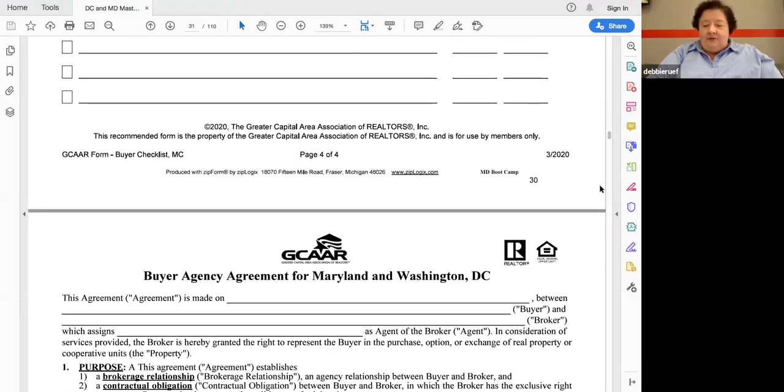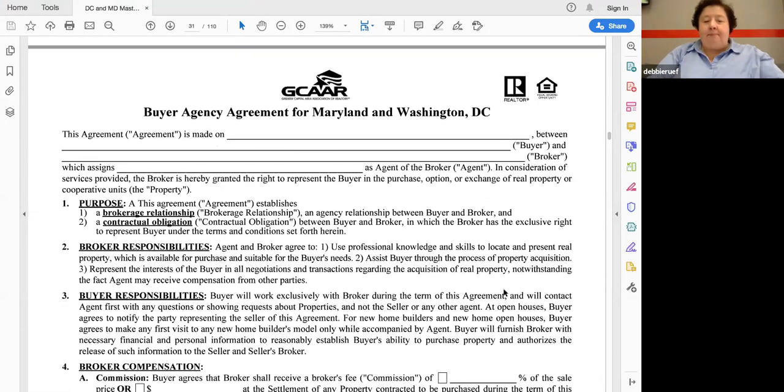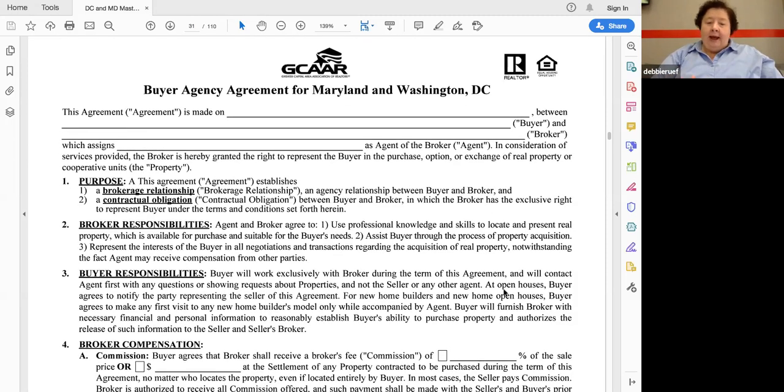So this agreement is for Maryland and DC. Like I said, predominantly this is a GCAR document, and it's mostly used in the Montgomery County area, but again, other areas may use it, especially agents who are right on the border and affiliated with GCAR. If you're on the buyer side, always ask the listing agent what contract they want you to use. It's better to ask in advance, or they would reject and say you need to use the correct one. Okay.